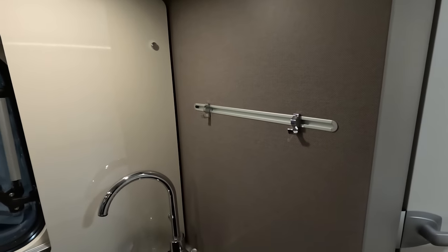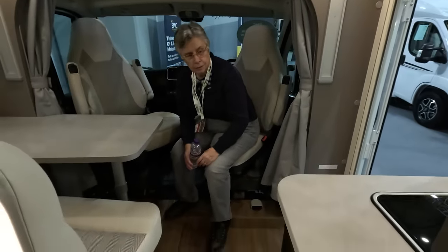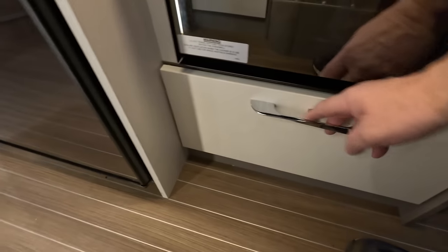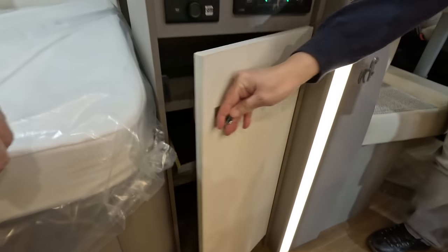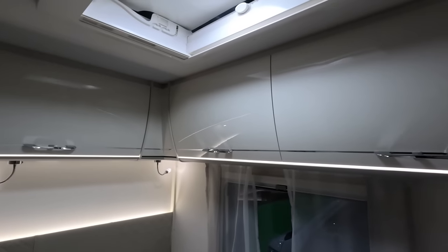There's nice touches in here, aren't there? There's somewhere to hang your cutlery or whatever. Yeah, so what do you think? I'm looking for some drawers. There's one under the thing. One down there. Not a huge number of drawers, are there? Just a flap thing. And a cupboard there. But then you've got these huge ones over there.